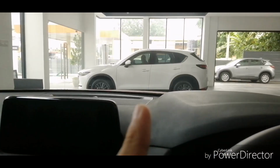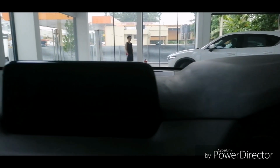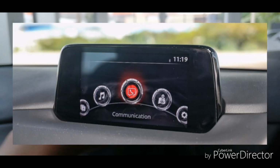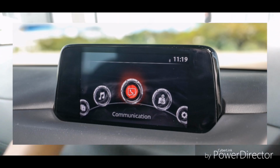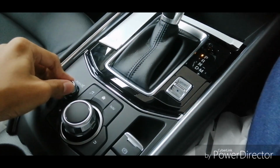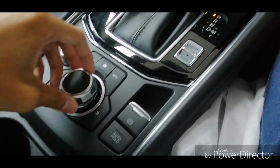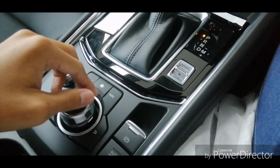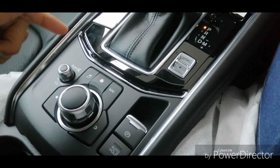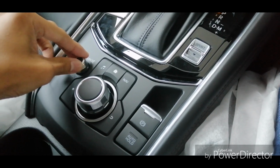So, oh, there's a customer taking the Mazda CX-5. Congratulations to that owner. So here we got an 8-inch MZD Connect infotainment screen. So to me, right, Mazda is the only brand who does this head-up display together with the dials right here. Because most brands doing this kind of design is actually BMW, like the BMW iDrive. So to me, from what I know on the internet, right, this system is pretty user-friendly. And here also got navigation, home button, music, volume button.